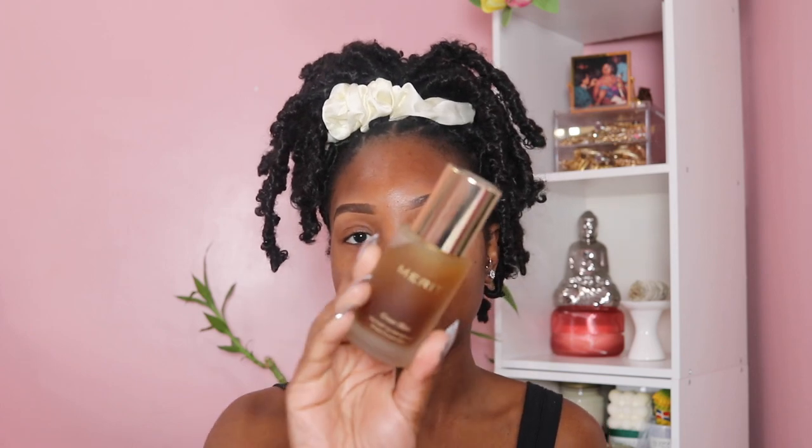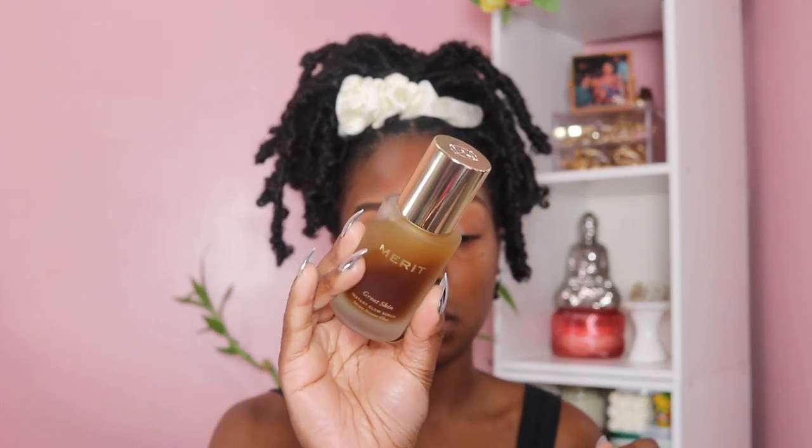I actually used a newer primer. This one is coming from Merit. This is the Merit Beauty Great Skin Instant Glow Serum. I've been loving this. I'm not gonna lie, they sent me this in PR and I've really been liking this product.